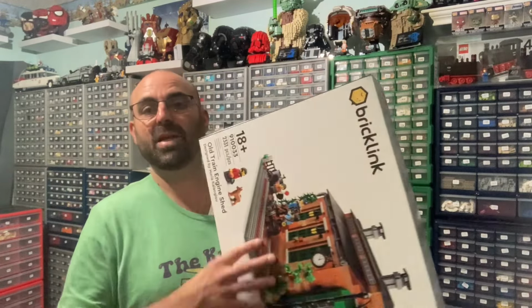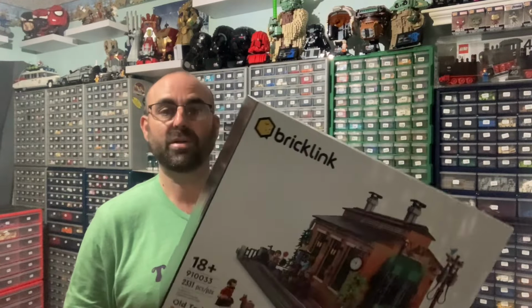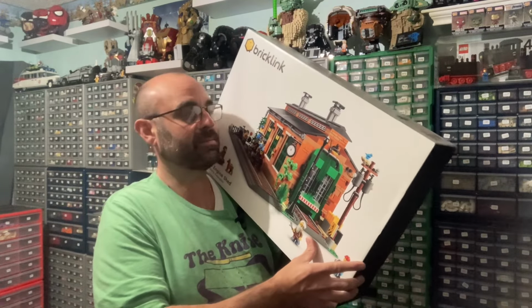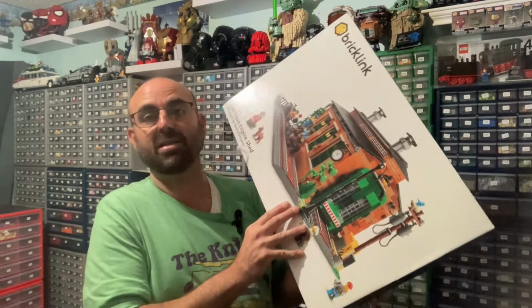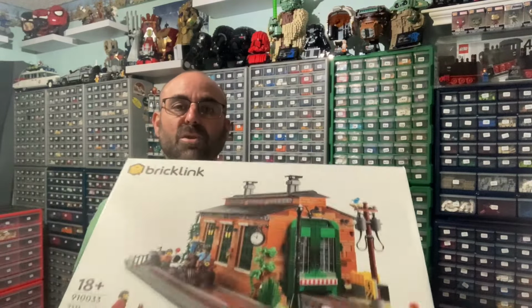So the problem with me having this is, I want to build it right now. But if I build it, I have nowhere to put it, and I don't want to build it and then a couple weeks from now take it back apart. So, as with everything else, this nice set is going to go unbuilt for a while. Hopefully I get around to building it one day, but I don't have anywhere to put it. That's my dilemma. But I did get my Bricklink Designer Program set. This is the only one I ordered from this wave, and like I said, I really wasn't going to order any of them.